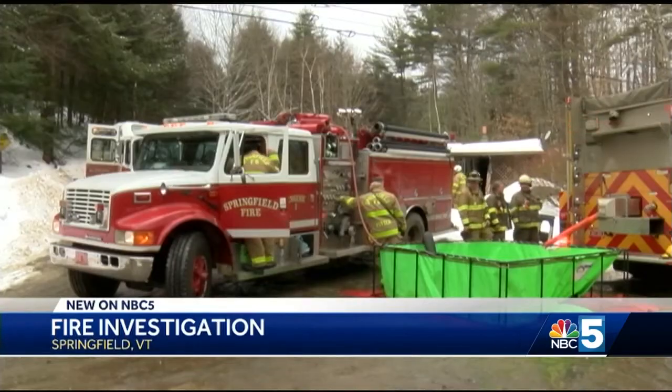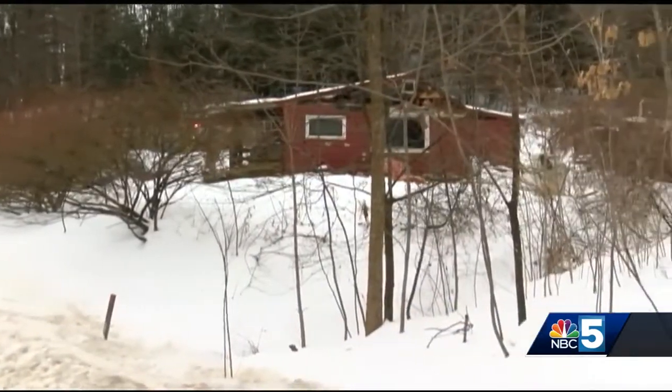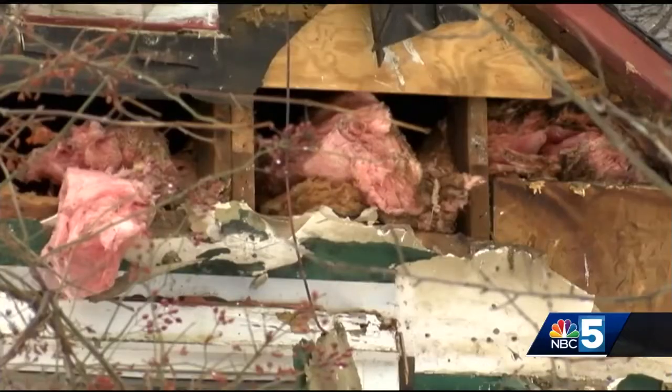Smoke was coming out all four sides of the building. That's what firefighters saw when they arrived at this home on Randall Hill Road in Springfield. Crews getting the call around noon for a reported house fire. Fire was actually contained in the attic. Crews knocked it down fairly quickly.